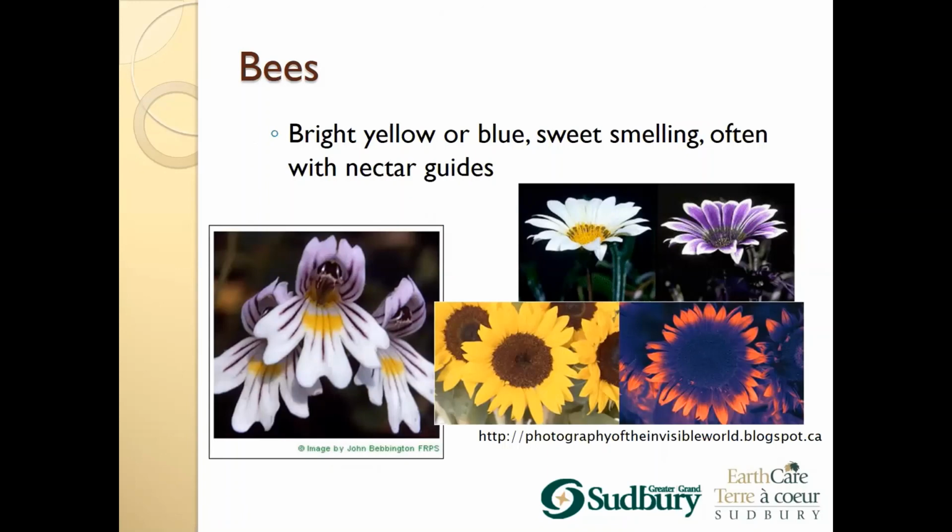guideline to where the nectar is. They can be visible with the naked eye, but bees do see ultraviolet. So some of the flowers actually have nectar guides that can only be seen in ultraviolet light, as shown in the pictures on the right.